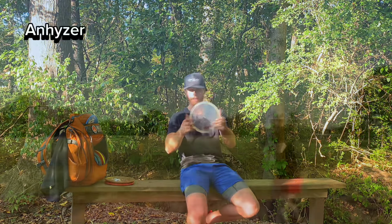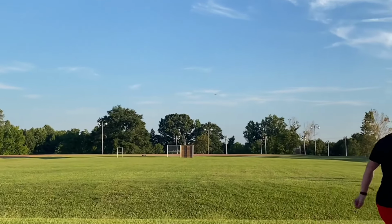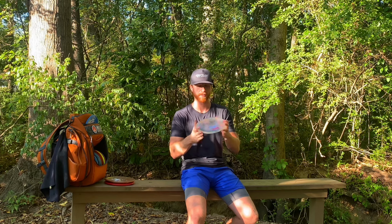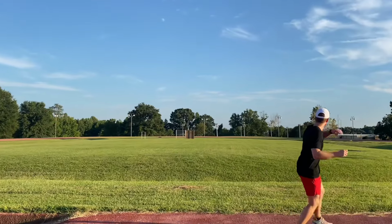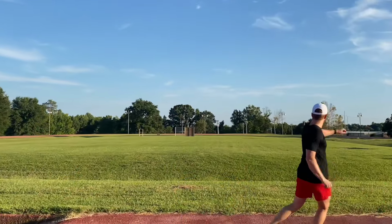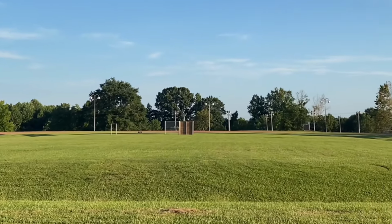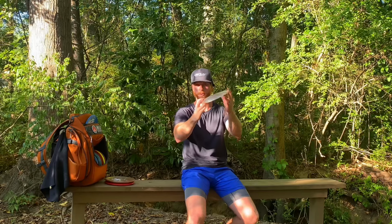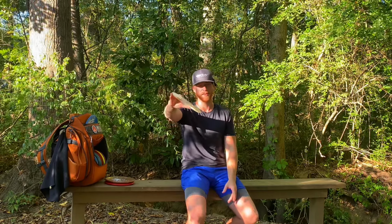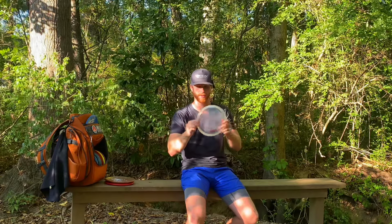Lastly, the Warrior, the most overstable of the three for sure, but it feels, and I don't know for sure on this, like it has a bigger diameter than the other two. But as far as the flight goes, if you throw hyzer, it's not really going to flip up that much. But if you throw it flat, it's going to push really far straight. And if you throw it anhyzer, it's going to have a really slow drifting flight that's just very, very interesting, which hopefully you see out in the field really well.